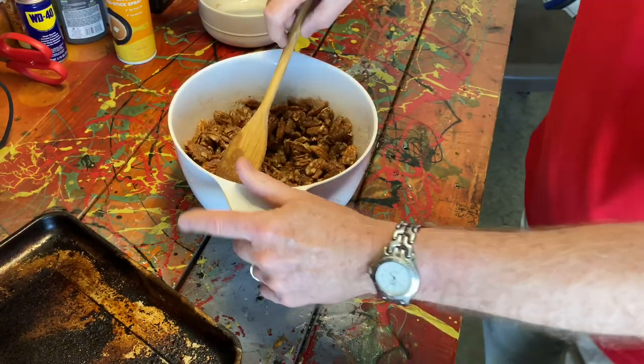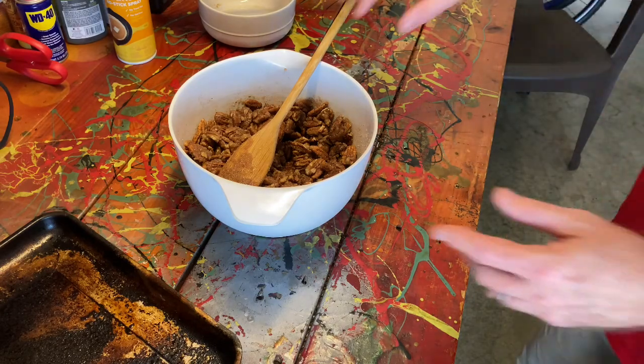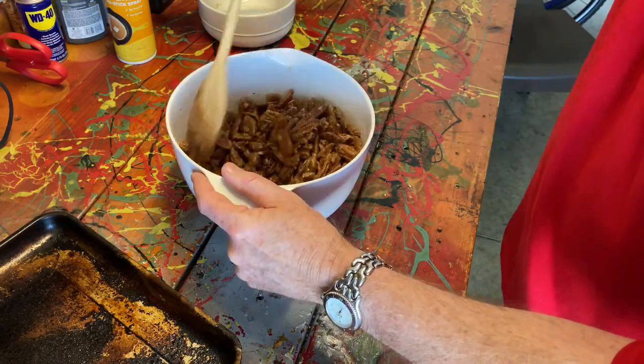Oh, there goes one. There's always one on the garage floor, and that one went underneath the bench. I'm gonna have to get my grabber and poke around under there before the mice find it.